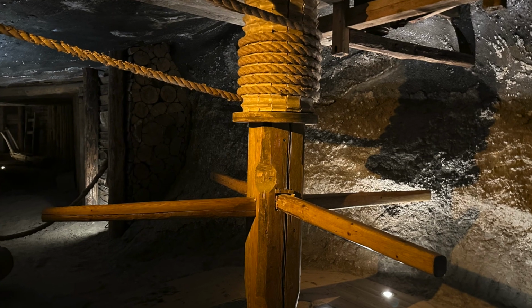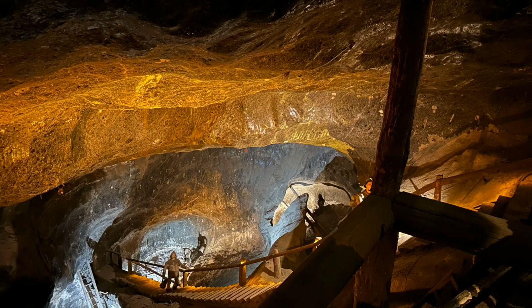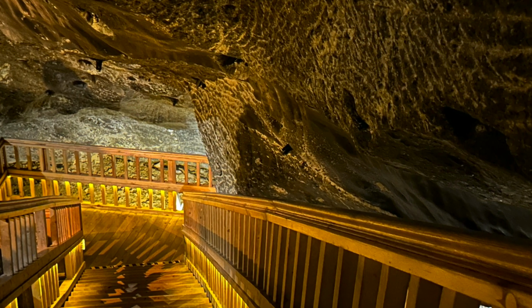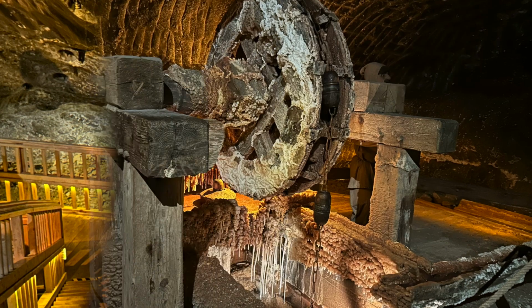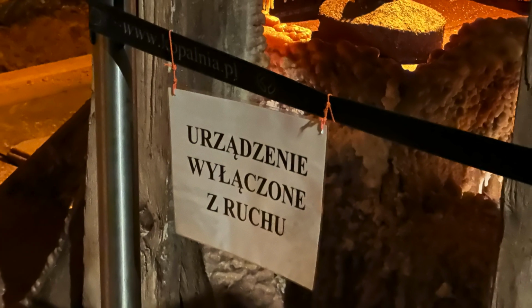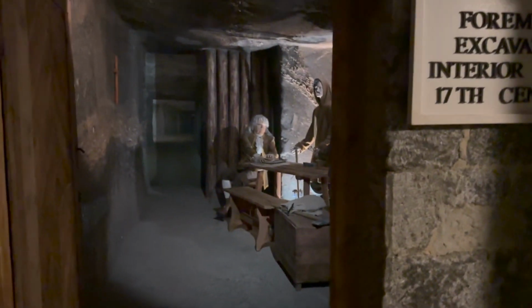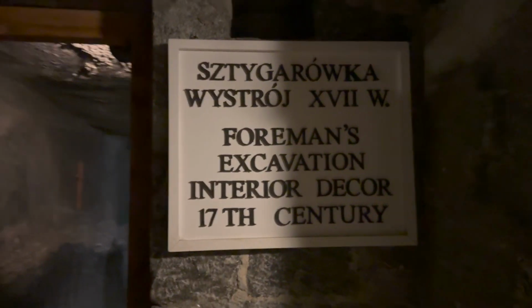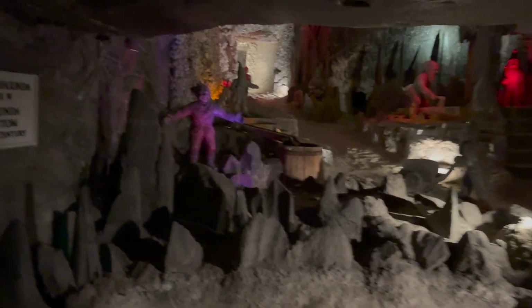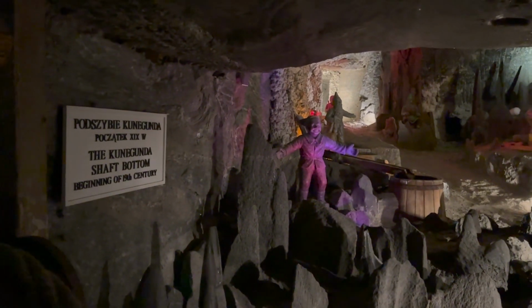And this is a mechanism for moving barrels of salt. And here are 7 salt gnomes with the spirit of the cave and the treasure keeper.